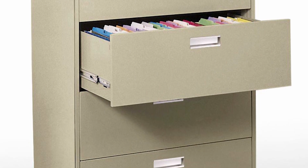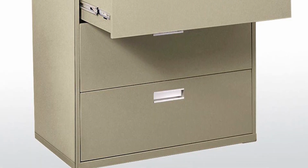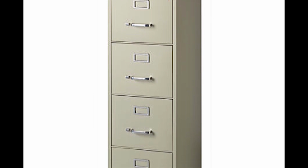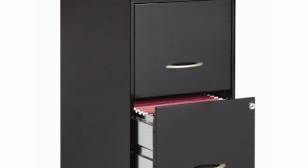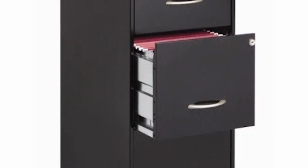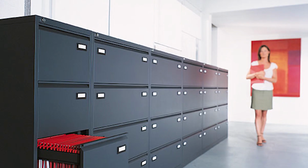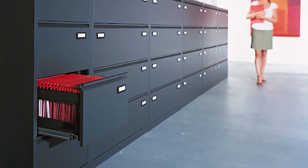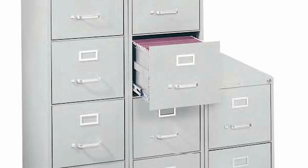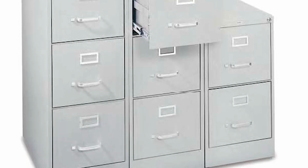Lateral cabinets are wide and offer side-by-side storage of folders and documents, whereas vertical cabinets are taller with front-to-back organization of their file folders. Vertical cabinets are deep, but they take up less wall space than lateral cabinets, making them useful for office storage where space is limited. Lateral cabinets can be placed in wider locations or attached to individual working cubicles.